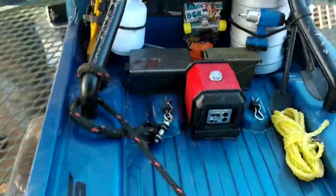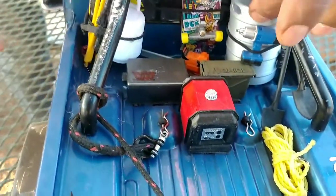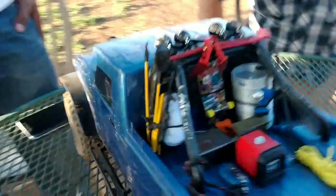I got a welder, I got an Axial ammo can, a chainsaw, and a beer keg. 'Cause you never know when you're going to have a good time on the trail. Yeah, and an M249 SAW over here. I'm not sure you have a permit for that. No, I don't.